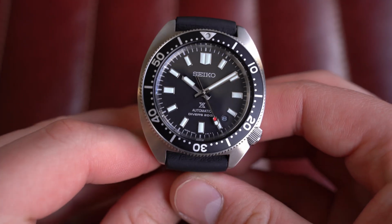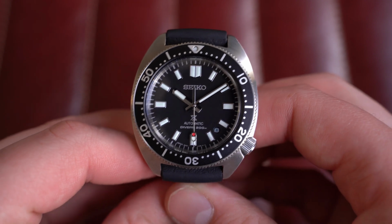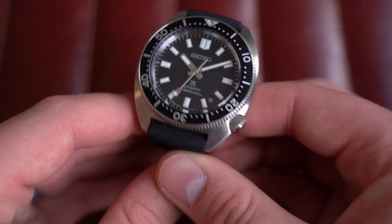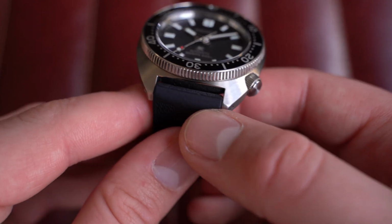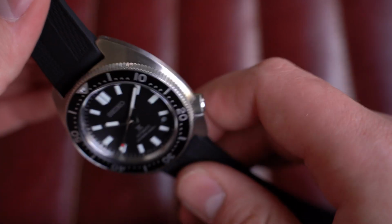So as I said in the intro, my personal favorite from this week's drop, this is the Seiko Turtle 1968 reinterpretation, and I think they've done a really nice job of it. It looks fantastic, and what I really like is that they've made the case all brushed. There is no polish on the case itself. There is on the case back, but not on the case.